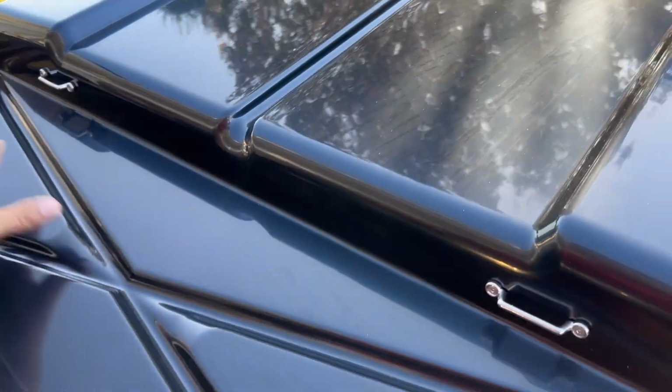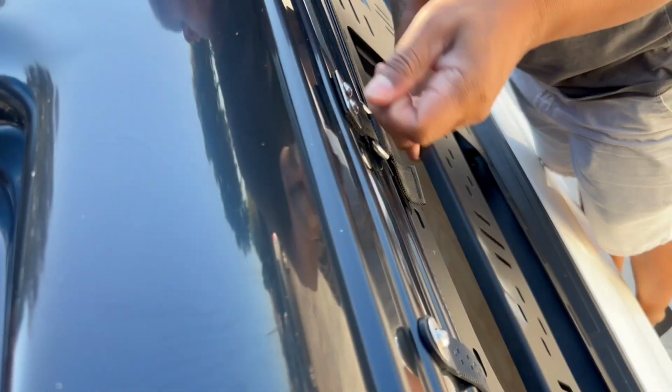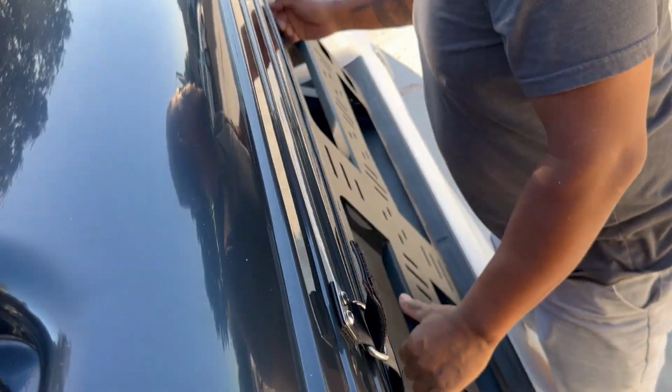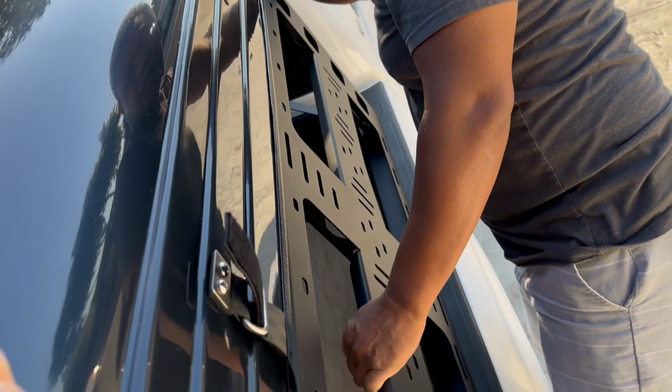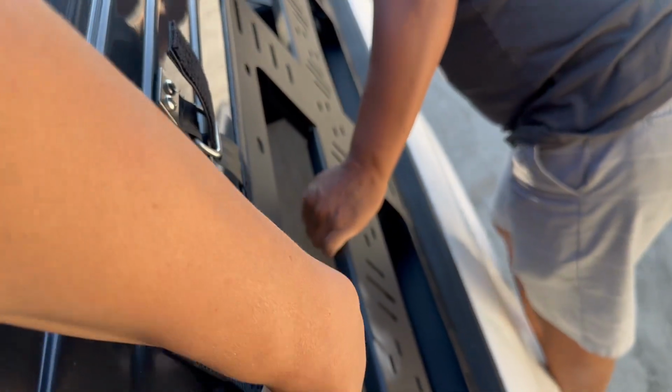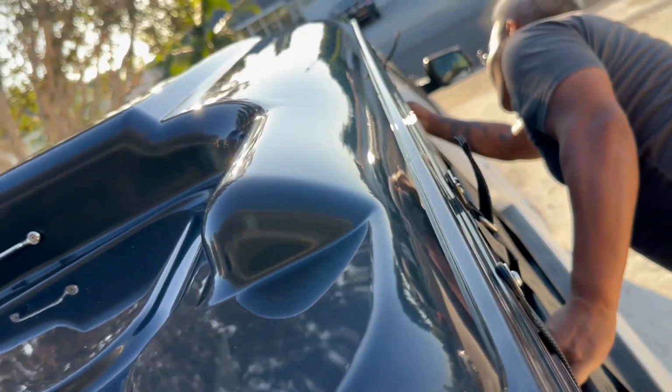So you can tie something like a sleeping bag or something over here too. On top here. This one is really easy. You add a strap. And then there's a latch at the bottom here. Oh, this latch right here. Can you reach the latch? Make sure you can reach it.